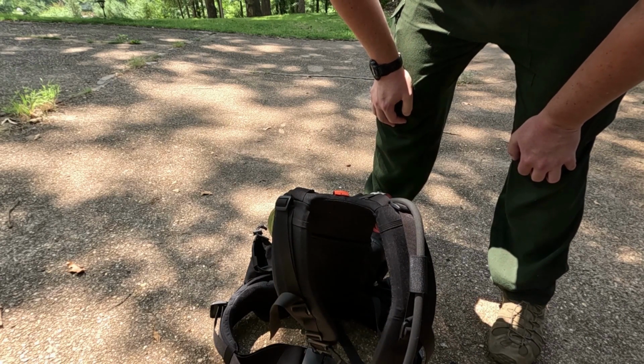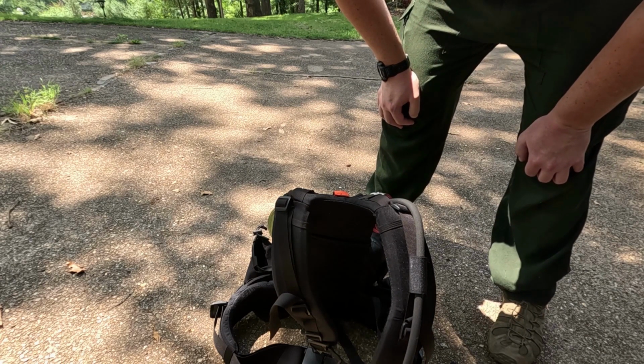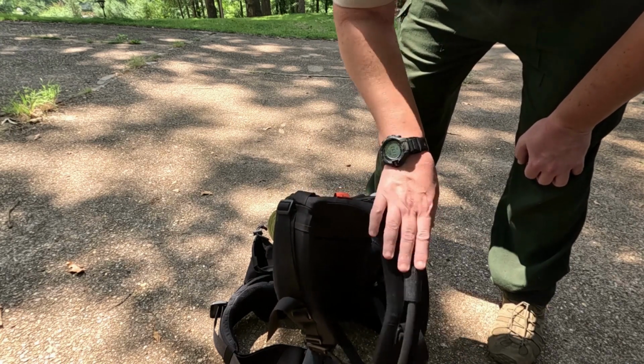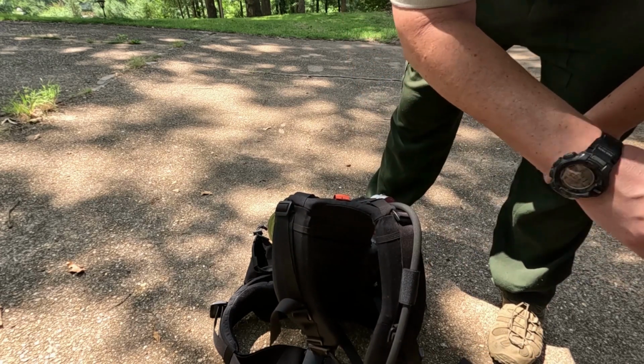You could even be on a cool day. It could be 55 degrees and 30, 40% humidity. After a good couple hours of dragging torch and holding fire, you're going to want some water. So make sure you always have water on your person whenever you're out on a fire. Keep yourself stocked up on that. Hydrate, hydrate, hydrate.